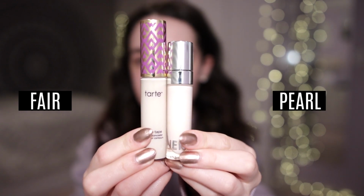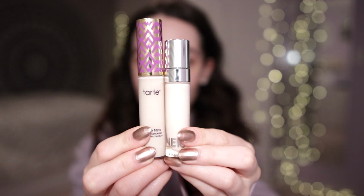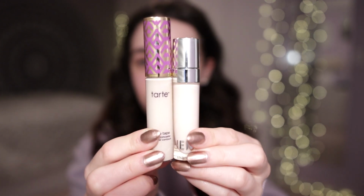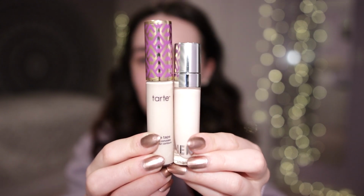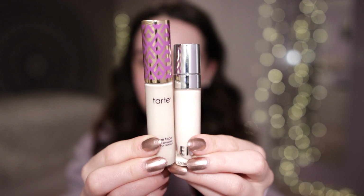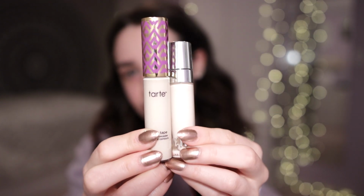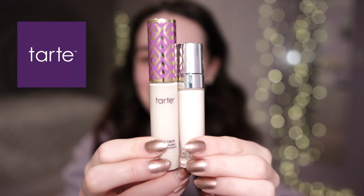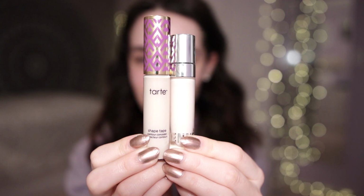And we can already see that the KYLIE is looking much lighter and brighter right in the tube than the Tarte, and that just shows you that the bigger shade range is gonna allow for a possibly better color match. And while we got these right up close, let's actually discuss the tops of the bottles right there, because the Tarte is actually super pretty. Purple and gold top, whereas the KYLIE is just silver. So I gotta give the Tarte back some points on packaging. So we see what they look like in the tube, but let's get swatching to really tell the difference in shade.